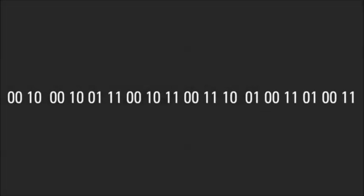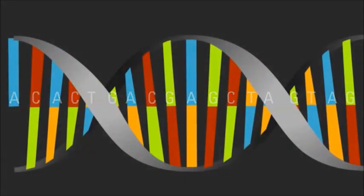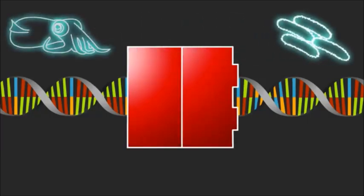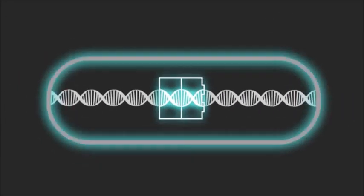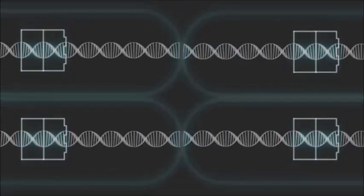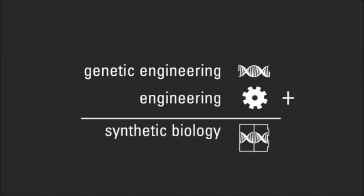Engineers want to treat DNA more like a programming language. Instead of ones and zeros, A's, T's, G's and C's. They want to use DNA to write simple, Lego-like functional components, inspired by, but not found in nature, and then run them in a cell instead of a computer. The only difference is this software builds its own hardware. They call this re-engineered genetic engineering synthetic biology.